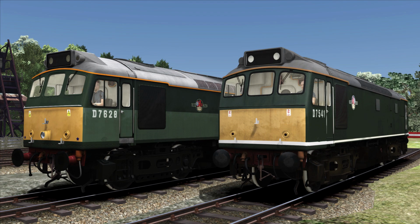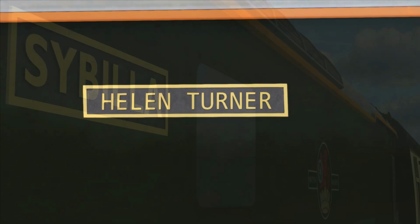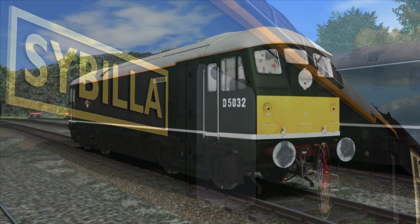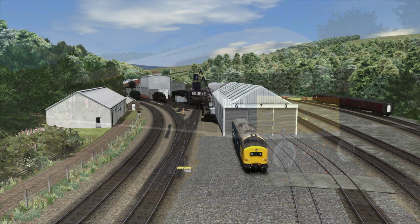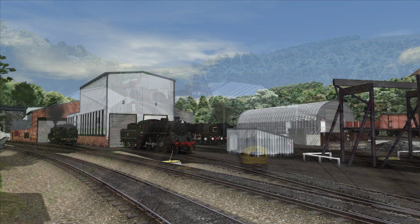So basically, Sibylla and Helen Turner now have their 3D nameplates. So that's D5032 and D7628. They've kindly had 3D nameplates placed on there by Jordan's Railway Simulator. So well done to JRS for doing that. And yeah, they are incredibly smart. And yeah, it's great to see some reskins and new bits of content being added to the route to add to the North Yorkshire Moors Railway experience.